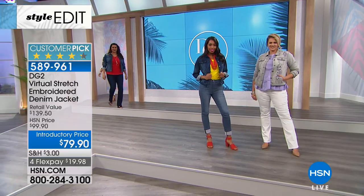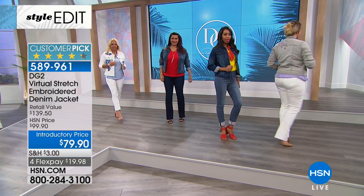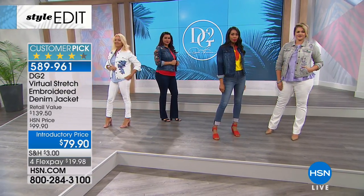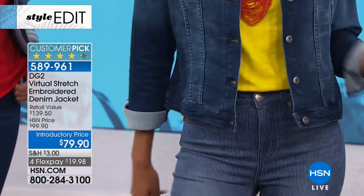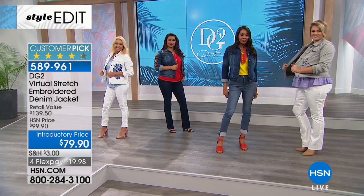What do you love best about her jeans? Why do you have so many pairs? The fit. The comfort, and they don't bag. They hold their shape no matter how many times you wear them and wash them. They never change. Isn't that amazing? They're softer and better with age, right?